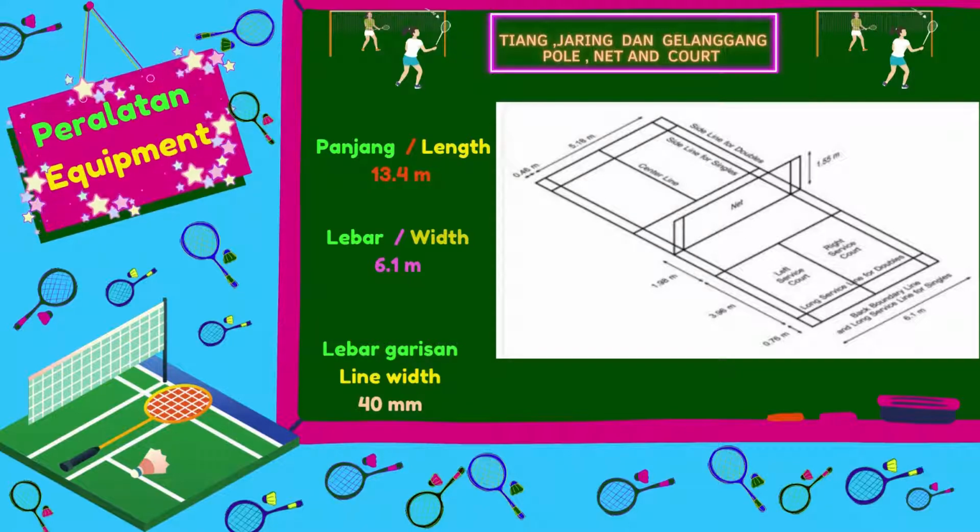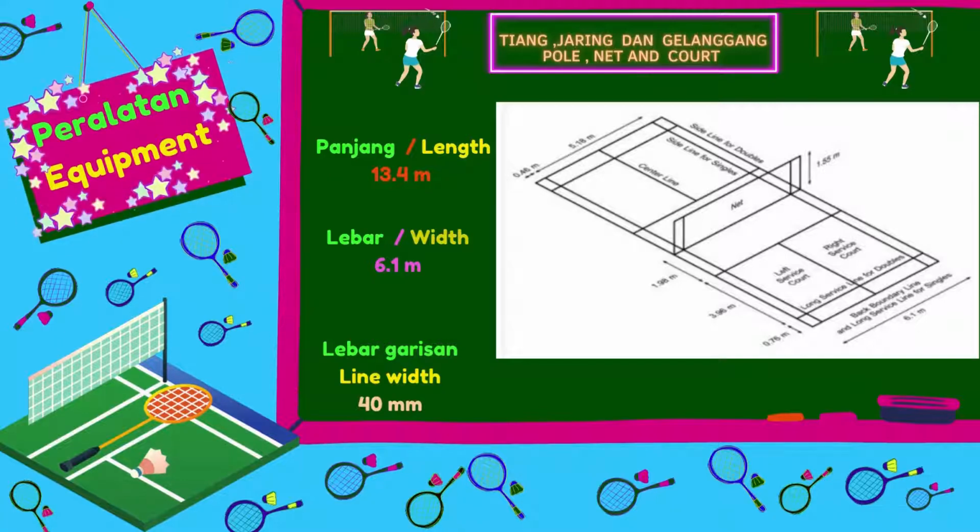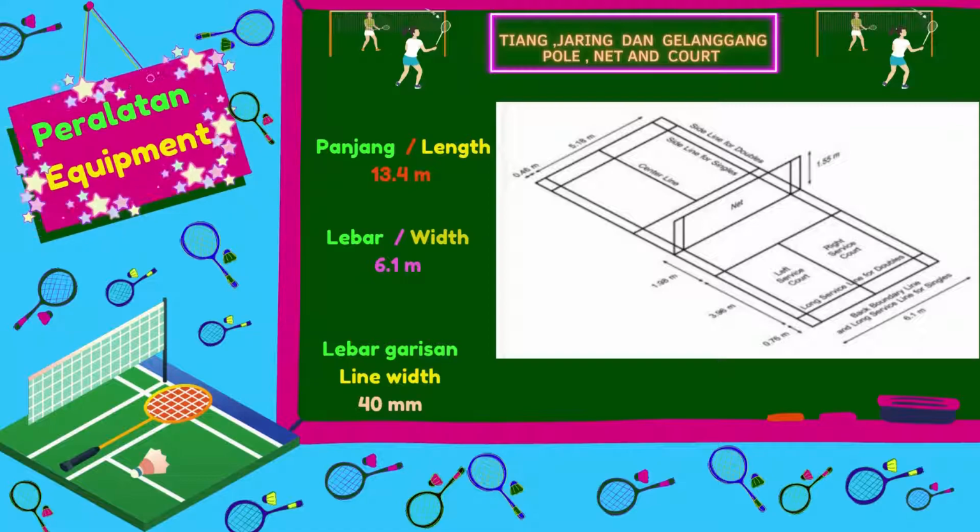Okay kids, now that we have looked at the pole and the net that is used in the badminton court, next, let's look at certain specifications that the badminton court should have. The badminton court should be 13.4 meters in length and 6.1 meters in width. The line that is drawn should be only 40 millimeters in width.